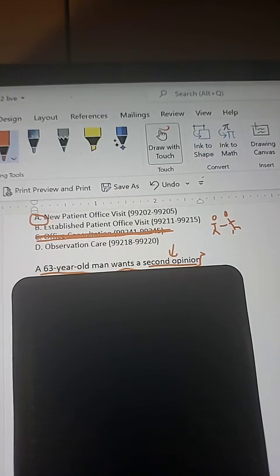So just be careful when you're doing this. Find out who wants the consult. Who wants to go see another physician? If the old man wants to go see another patient, if it's his wife, his children, whoever it is, that doctor does not get a consultation. The only way is if a doctor is seeing a patient and thinks, oh man, I need to bring in another doctor in here because I can't handle this. I need another opinion. That's how you get the consult. And even if the insurance company requires a second opinion, they cannot get an office consultation. They have to do the new patient.